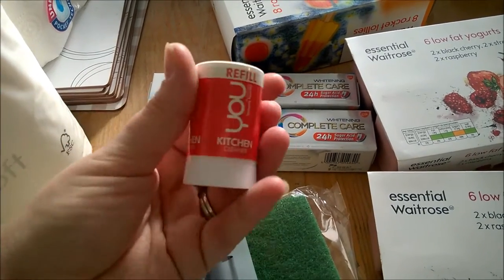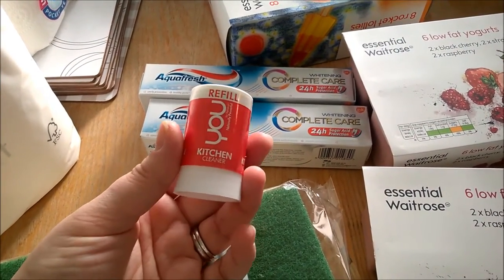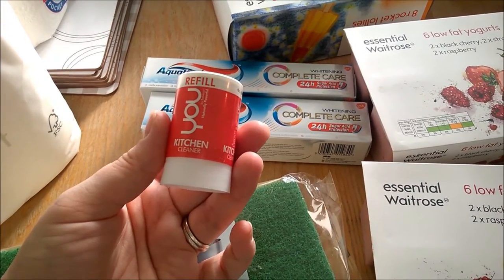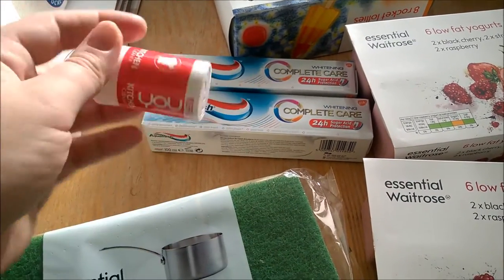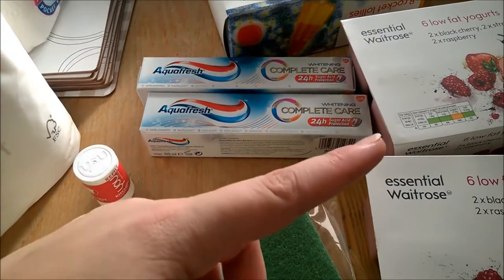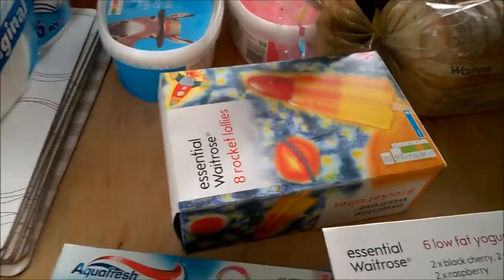And then I got this refill for my kitchen cleaner. If you guys remember, 2 weeks ago, I bought the kitchen cleaner where all the active ingredients were plant-based. So I got this. This is just the refill. And then you pop it into the bottle that you bought it with. I'll link that haul up here, guys, and you can see what I'm talking about if you have no idea.